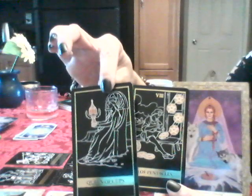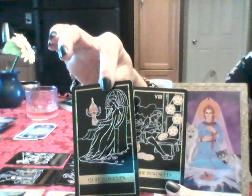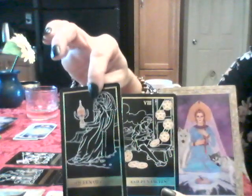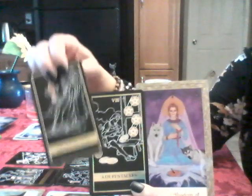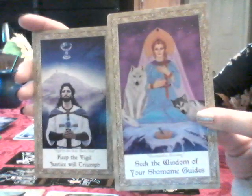We have a cup that's being offered to us, so that we can sit as that queen, that queen of cups in our emotions, or we can sit still and say, I'm glad I made that decision. I'm glad these people in this community helped me work through it, and look, it all paid off. So again, I'm just saying, keep the vigil. Justice is going to be, but seek the wisdom. Reach out.